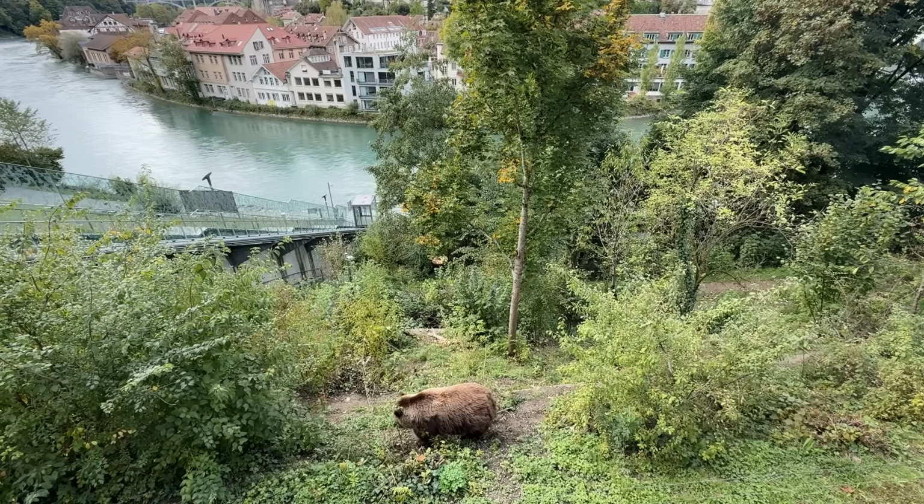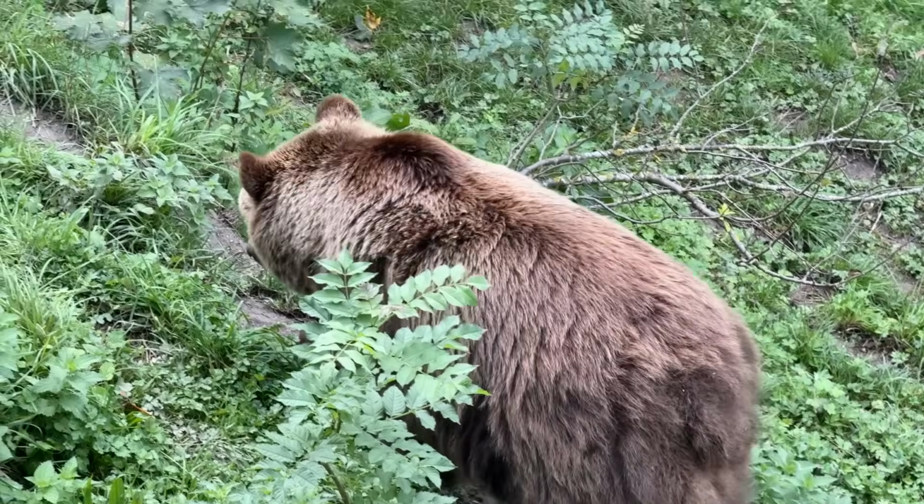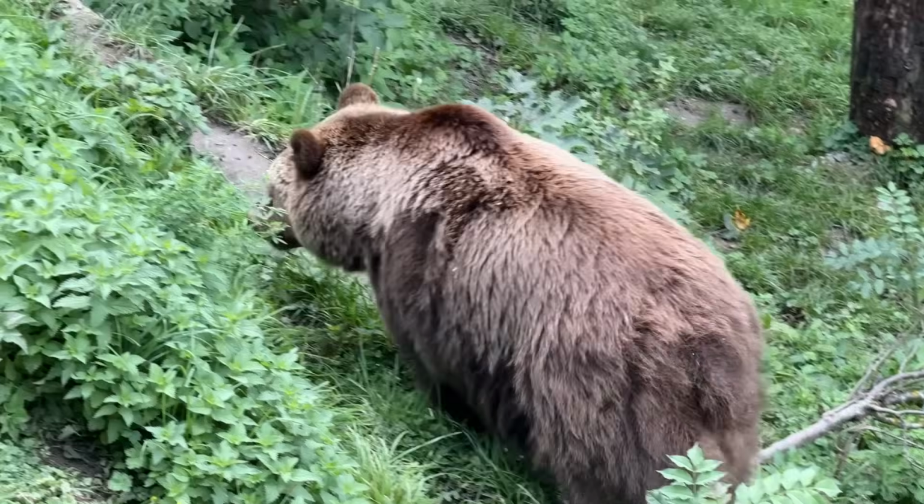And it was so fun. While we were there, one of the bears was hunting for apples, so we got to watch as it explored the habitat looking for treats.